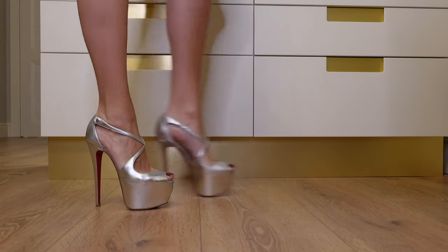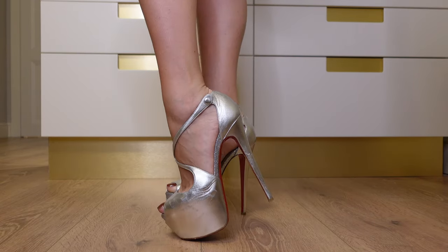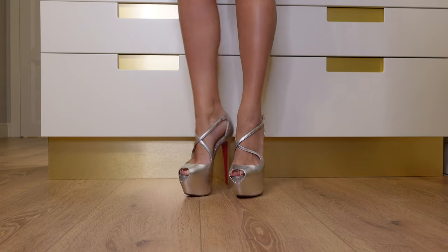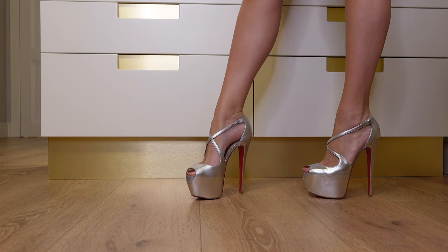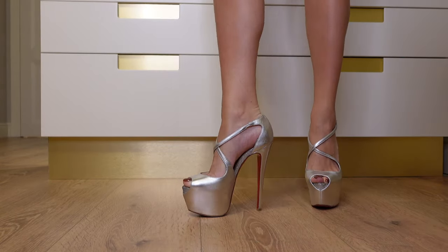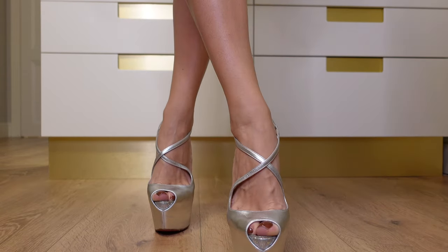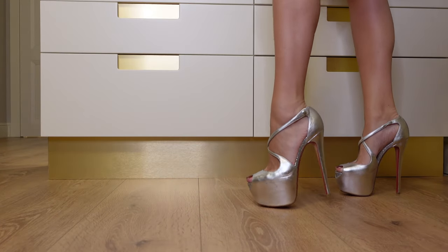These were my 20-something-year-old shoes. 16-centimeter heels. I do not know how I danced all night long in them because they are so uncomfortable. Unfortunately, also half a size smaller than what I would usually wear, but since I could not find them in my size, I just bought whatever size I can find.